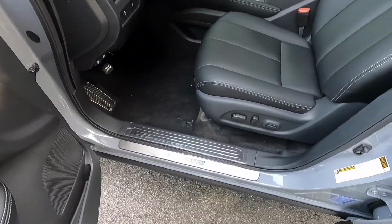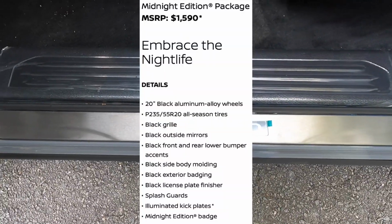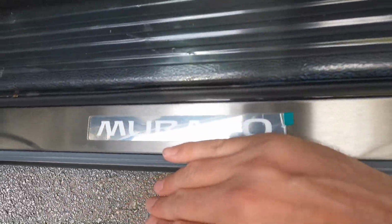Like I mentioned earlier in the video, this vehicle has been optioned with the $1,590 Midnight Edition, and basically with the Midnight Edition here on the interior, you get these illuminated kick plates, so they do light up and they do say Murano with the Murano lettering.